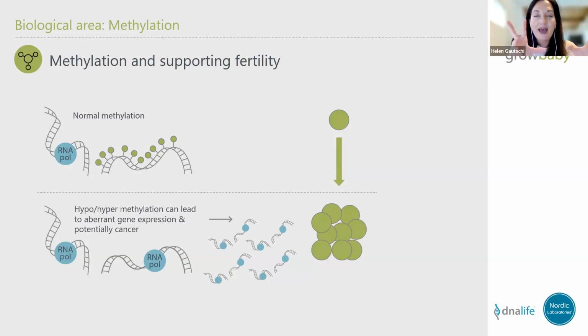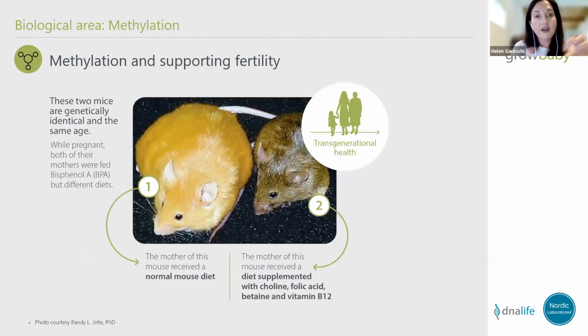So the first part of methylation and fertility that I am touching on is speaking about what happens from a transgenerational perspective. What happens in the mother can affect what happens in children and in generations to come, and supporting their fertility in generations to come, and that transgenerational health. So that's the first thing, and there's very interesting research going into that part of it, where what we can do for our patients now can affect their offspring and their future generations' health. So very important in that perspective.